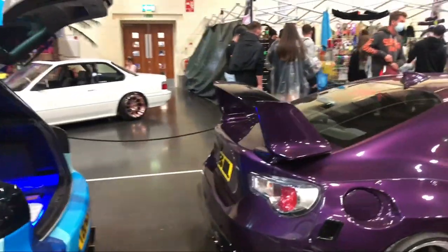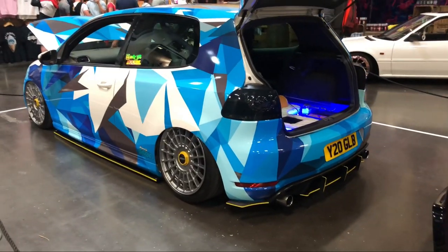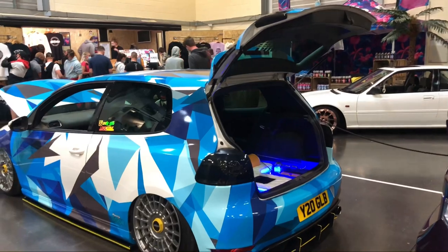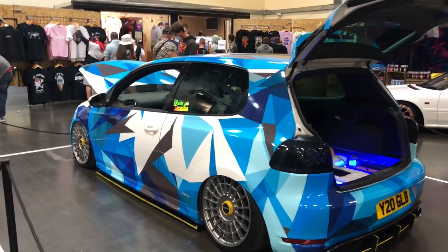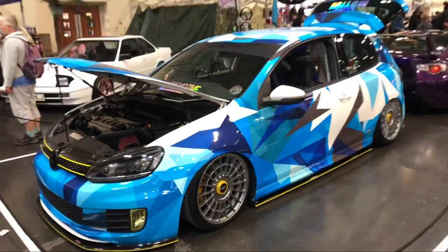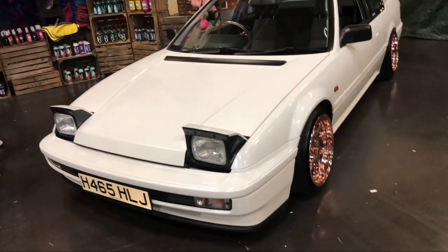Look at that TRD rear spoiler. Nice Volkswagen gold, always popular for the tuners. They like to tune them. Beautiful, wrapped in so many different colors. Really stunning, this car. On the Prelude, absolutely stunning.